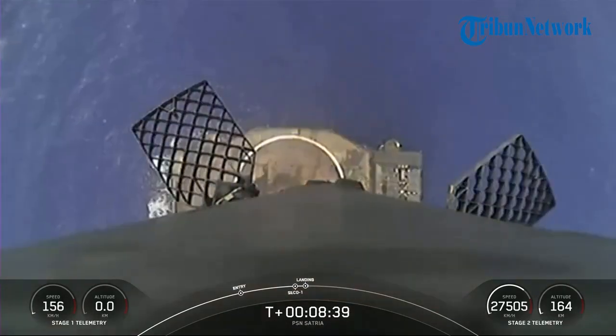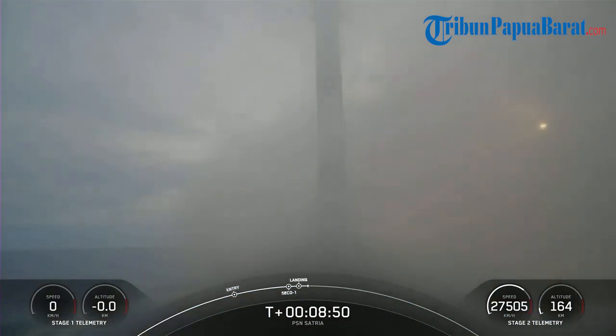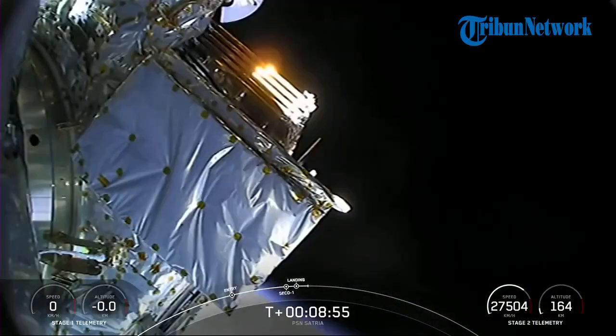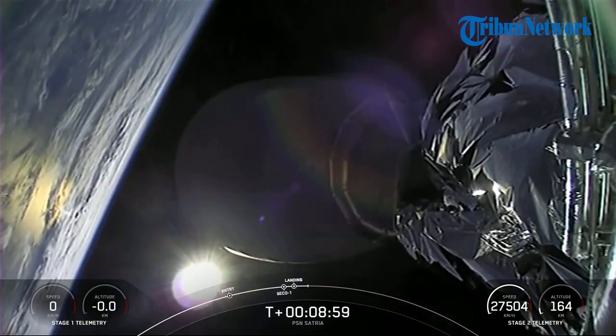There's that view of landing burn. Stage 1 landing leg deploy. And a great view of landing. This landing marks the 12th successful landing for this particular booster and marks our 201st overall successful recovery of an orbital class rocket.